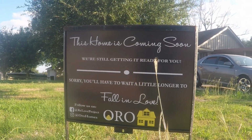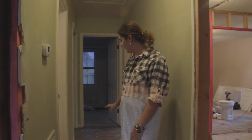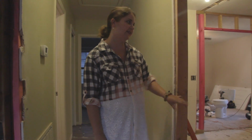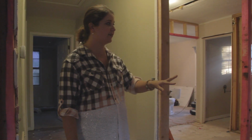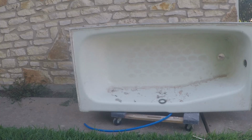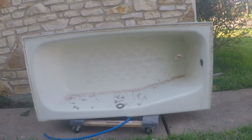I'm here in the hallway and I can't walk any further to show you the space because they've just laid the tile down. You can see the white spacers, so it's still wet. But I still have an opening here so I can get inside. The reason I have an opening, this is part of the bathroom, is because we just took out the bathtub today, this cast iron tub that was in this house, and it was pretty heavy, so they needed an opening to get it out of the house.